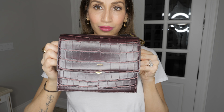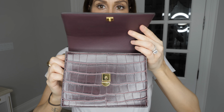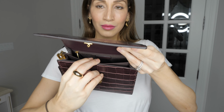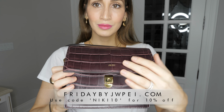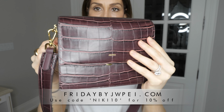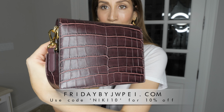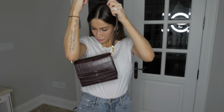So this is a croc embossed handbag from the brand JW PEI. I have not heard of this brand before, but I'm so glad that I discovered them because they are super affordable, super luxe, and they make any outfit look so much more stylish. And right now, this particular bag is on sale for $35, so it doesn't break the bank.